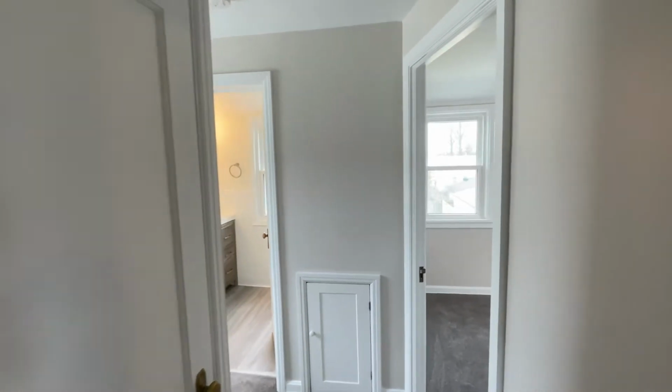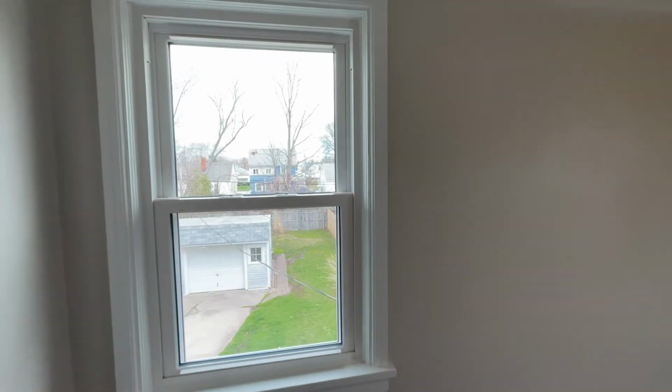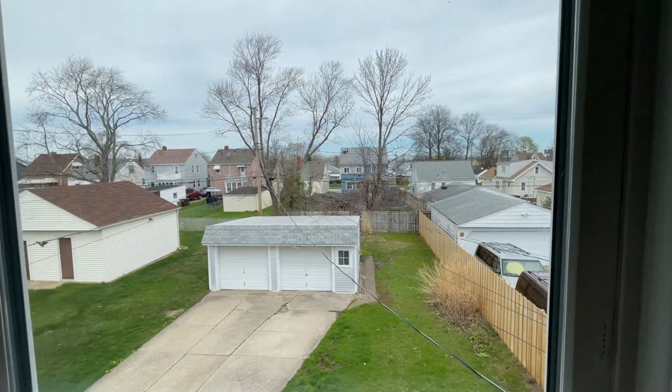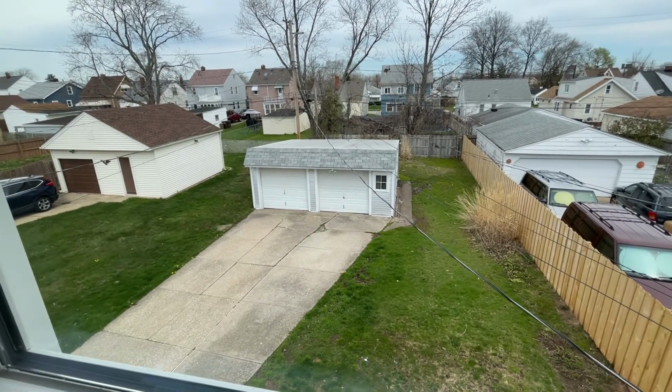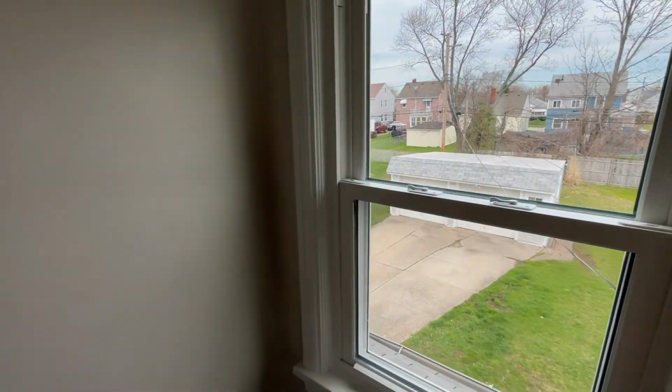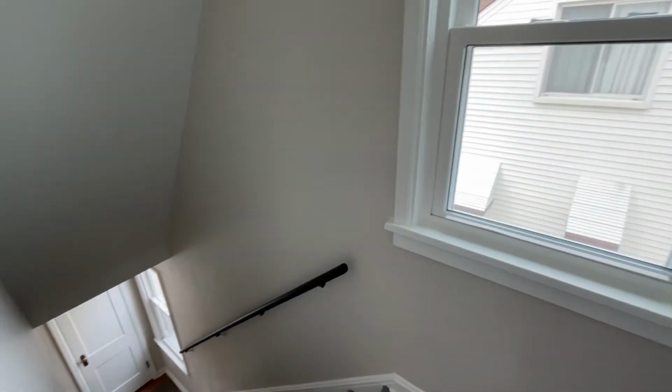So working our way back out of this last bedroom, you have a linen closet in the hallway for storage for any of your bathroom stuff. And I'm going to give you a quick look at the backyard. There's a 2-car garage with a split down the middle, so it's a little bit tight to get in there, but it still serves pretty conveniently to keep your car out of the elements in the winter or even in the summer if you have something that you don't want being in the rain at all.